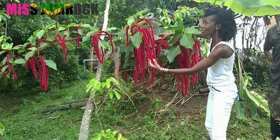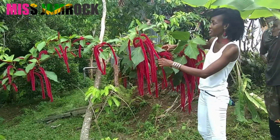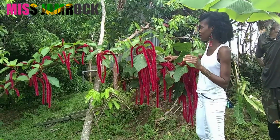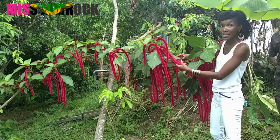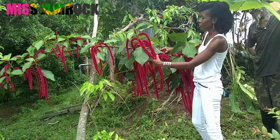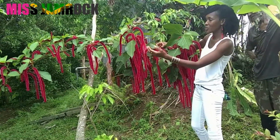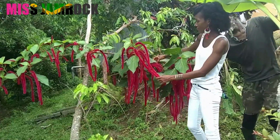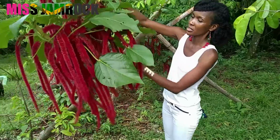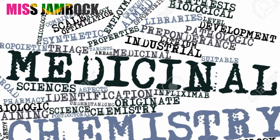Alright, so this is a puss tail. So it's beautiful. We used to use this to play with as children. We just pin it on and say we have long hair back in those days. But it's a medicinal plant and I'm going to talk a bit about the puss tail and what the uses are. What many people may not know is that this plant has numerous medicinal properties.